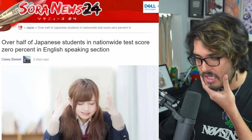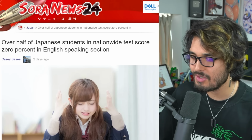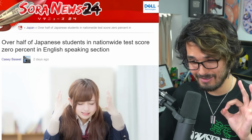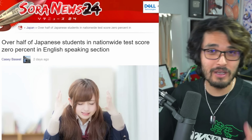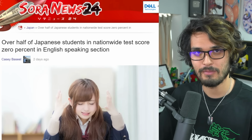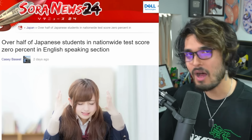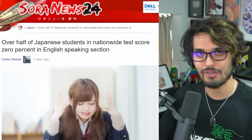So we got this article here from Sora News that says over half of Japanese students in a nationwide test scored 0% in the English-speaking section. 0% out of all the students in Japan that did an English test. Half of them, however many hundreds and thousands of children that are, cannot speak a single word of English. So let's check this out.